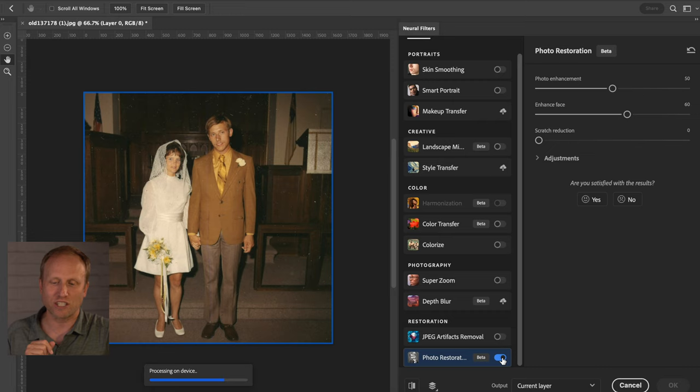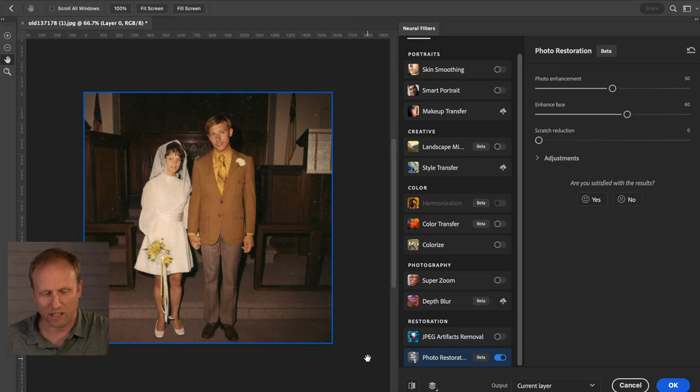Now, you can see the change it made. It added contrast. It really added some nice detail to my parents' face. And yes, please, let's talk for just a moment. No, not really. About the mustard-colored suit. Who thought that was a good idea, Dad?